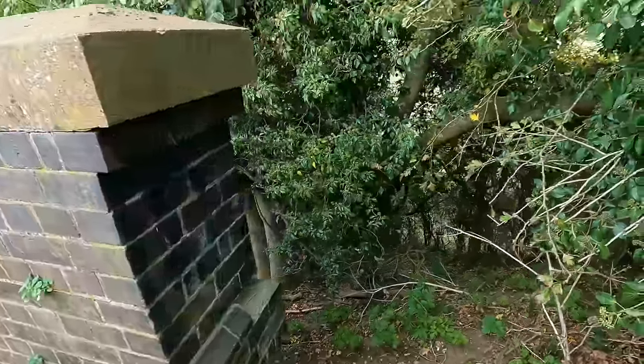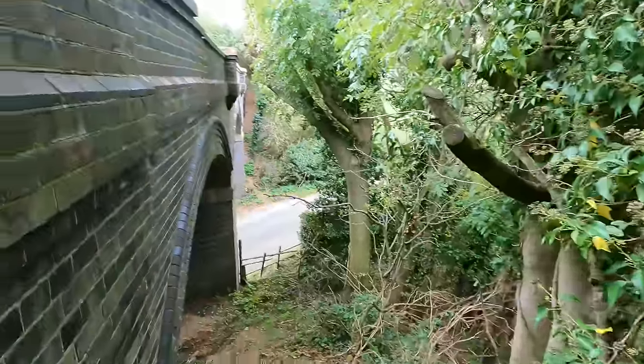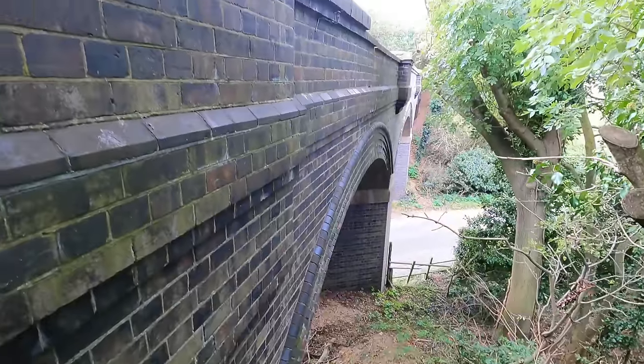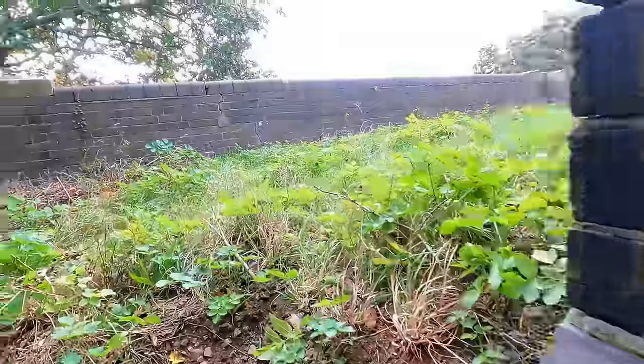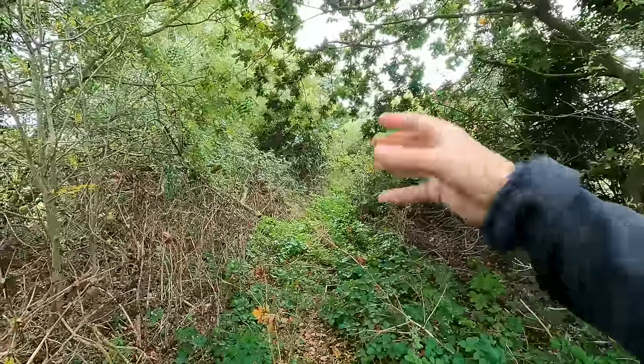See if we can just have a poke around here and get it from a different angle. Hopefully there's no cobwebs. There we go, look at that. What a fine structure that is, isn't it? And that down there is our track bed off towards Munsley, which would be the next station stop along this route. But we're not doing that today.